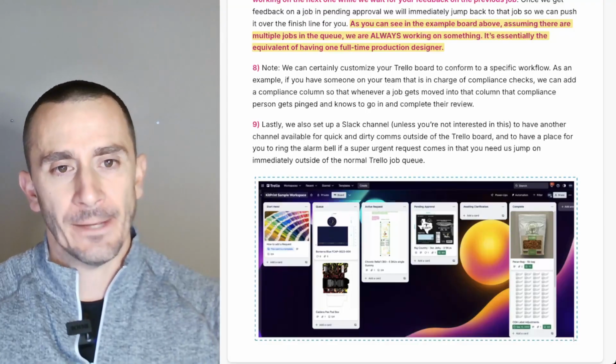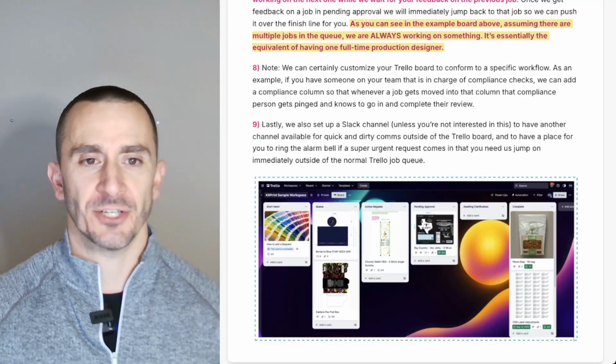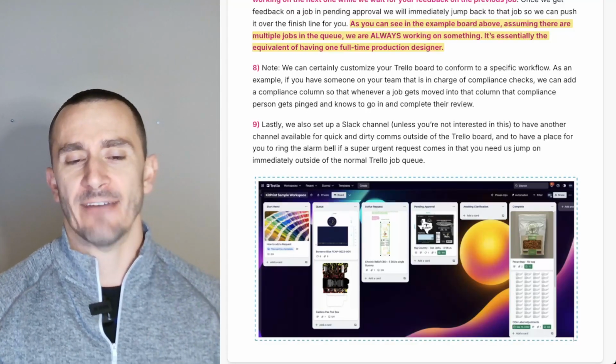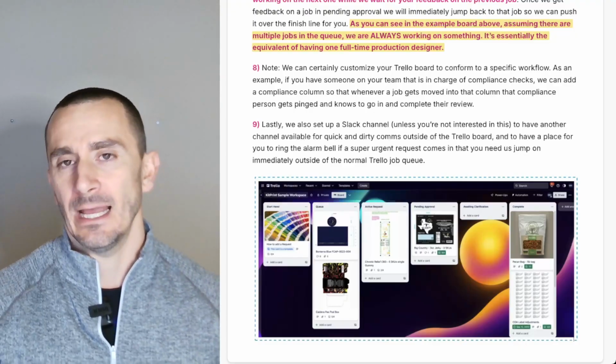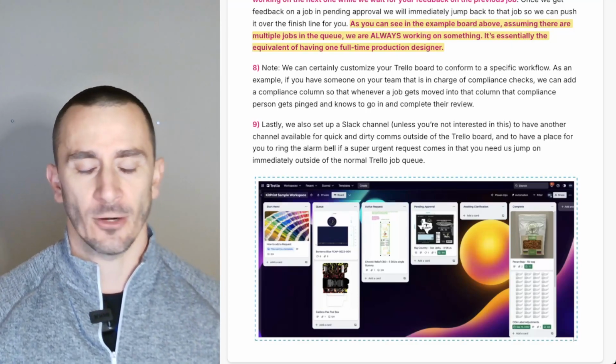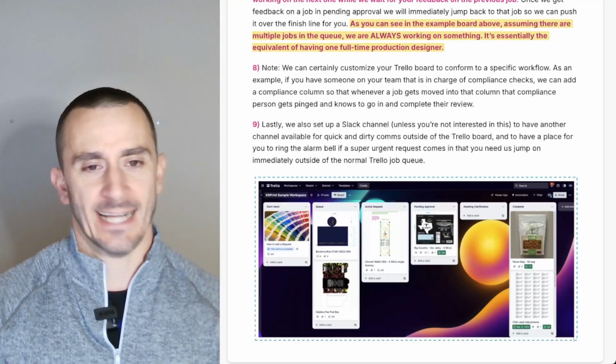And then finally, we also can set up a Slack channel, unless you're not interested in this, to have another channel for quick and dirty comms outside of the Trello board and the cards, just to have a place for you to ring the alarm bell if a super urgent request comes in that you need us to jump on immediately outside of the normal Trello job queue. If you don't like Slack, email, phone, text is totally fine too.